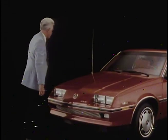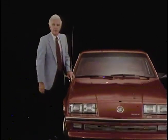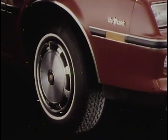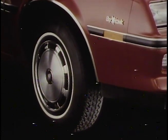Now, come around to the side and let me point out some more features. Take a look at the steel-belted radial-ply optional white wall all-season tires. Look at the tread. These all-season tires qualify as snow tires in parts of the country where snow tires are required. But there's no snow tire whine, and the really neat thing is you don't have to change tires twice a year.